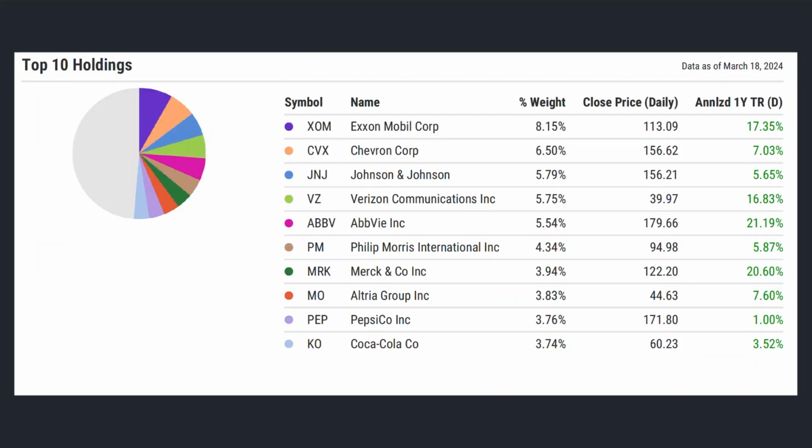The top 10 holdings are names that everyone will recognize: Exxon, J&J, Verizon, Coca-Cola. There is some concentration here, over 14% in the top 2 holdings, which are in energy, and the largest concentration in the top 10 is going to be in healthcare, with Johnson & Johnson, AbbVie, and Merck representing a little bit over 15%. Now let's take a look at the historical dividend and the growth rate of the dividend.